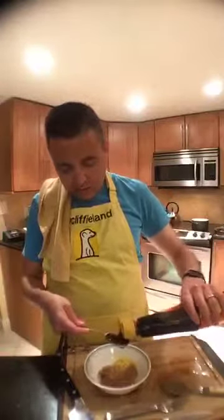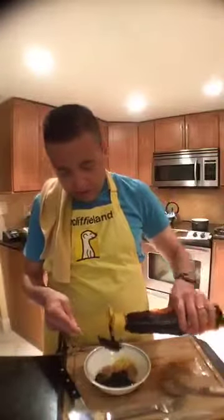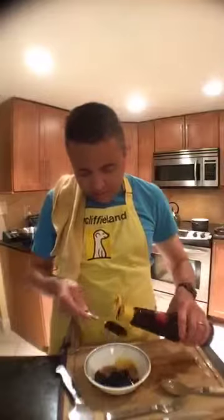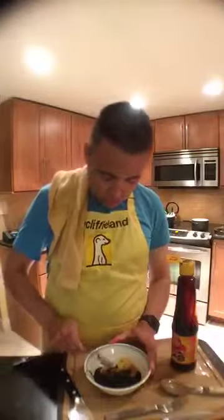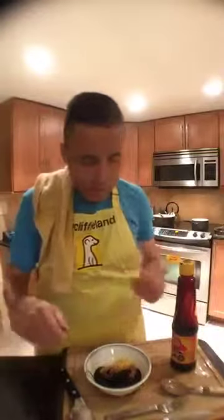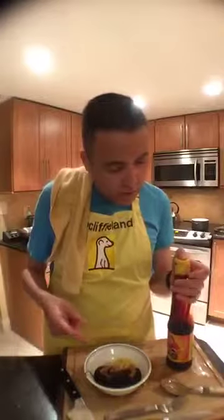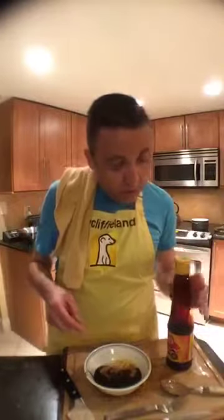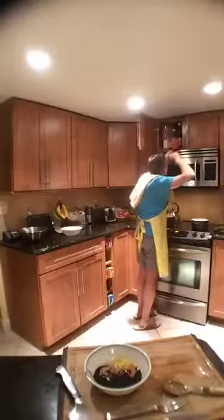I'm not taking pictures here. I took pictures of this on Friday, only I forgot to add an ingredient on Friday. It's thick and sticky. What a mess. Okay. So our soy sauce and the ginger, obviously, that's already in there. And more brown sugar.